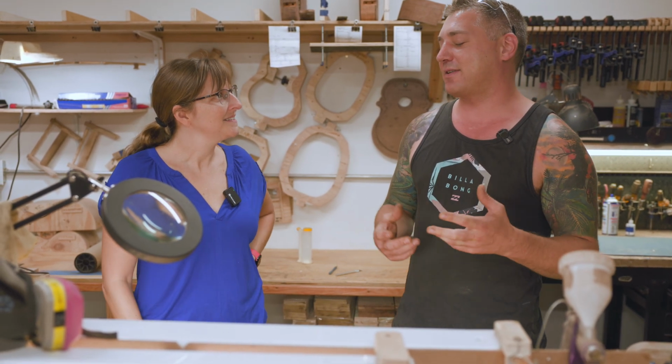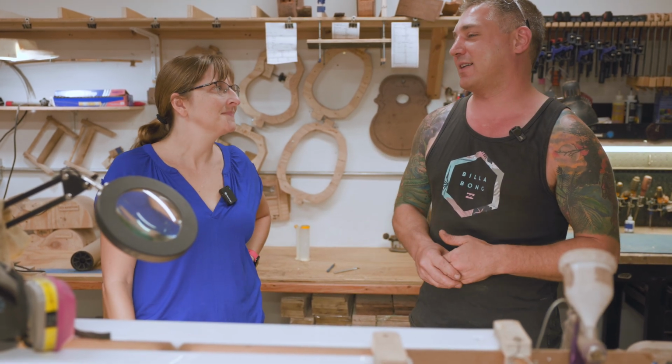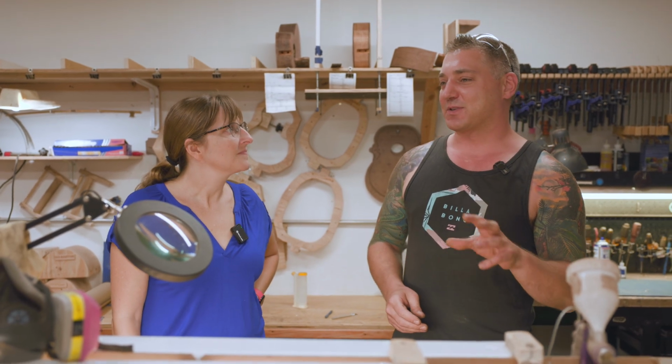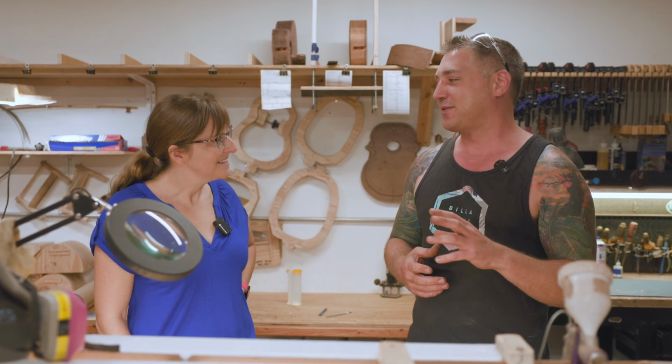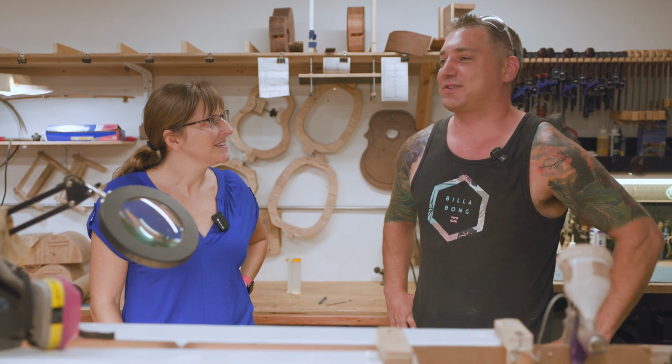Because I have a mechanical heavy background, and I was a mechanic in the Army, all of these things combined with my artistic drawing and painting background have turned into the shop you see today.